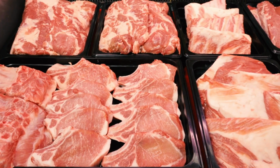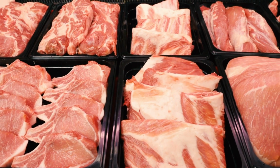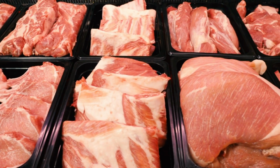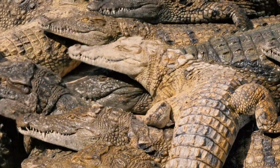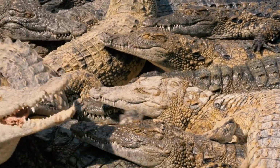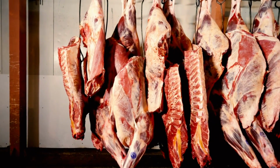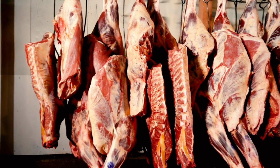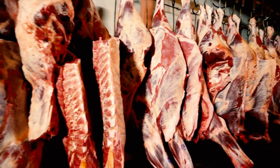The harvesting facility is a marvel of modern efficiency, where precision and speed combine to process thousands of crocodiles daily. As we enter, the contrast between the serene farm exterior and the bustling interior is stark. Workers move with practiced efficiency, each station in the process flowing seamlessly into the next.